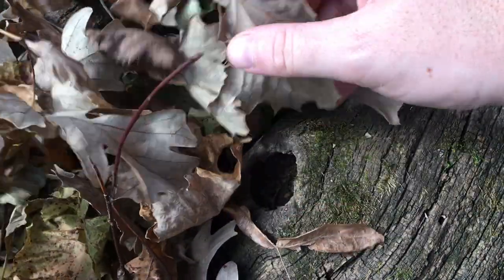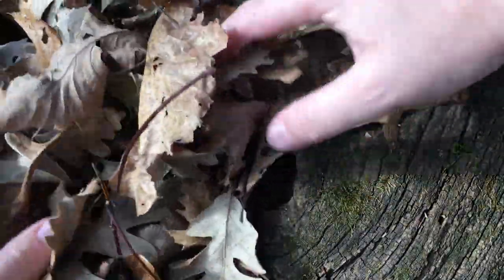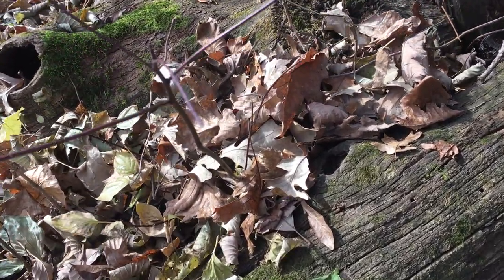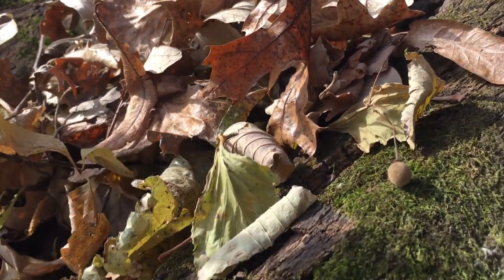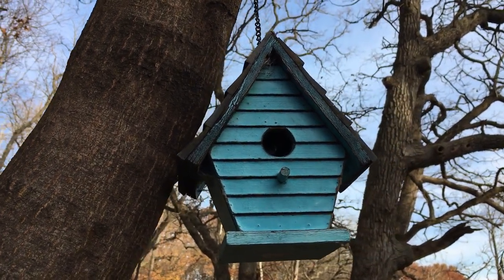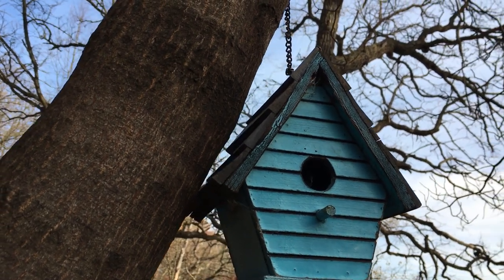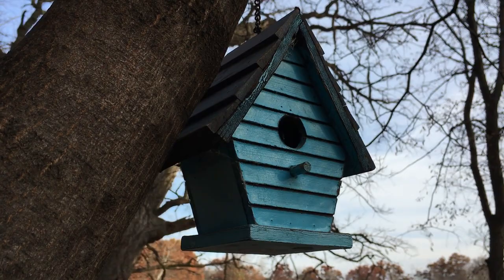And we'll cover it up really well with dried leaves. So hopefully in spring I'll be able to dig this out and maybe even watch it hatch. That would be really exciting. And the last thing I'll do today is take down all the birdhouses. These have been unoccupied for a long time, so we can clean them out if we can and then just store them over winter.